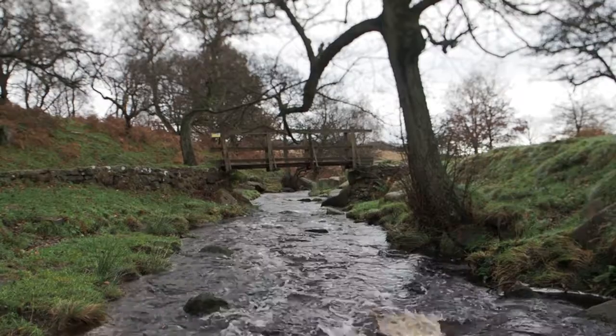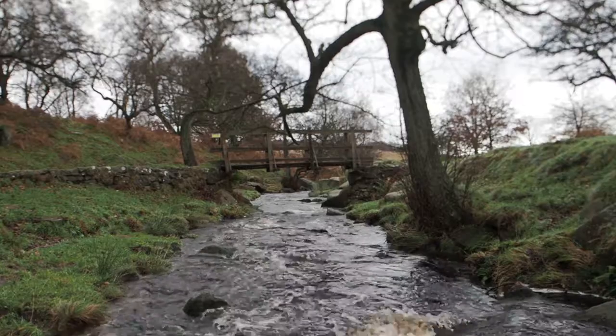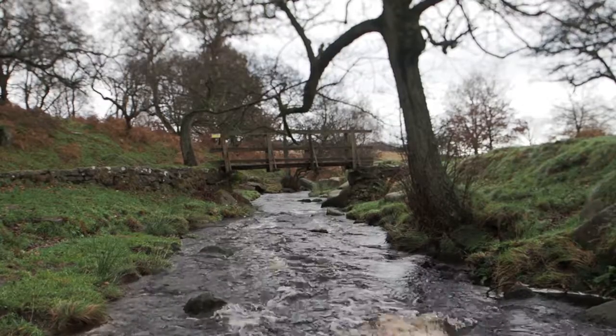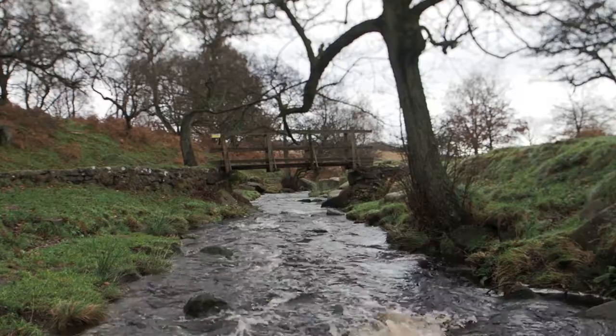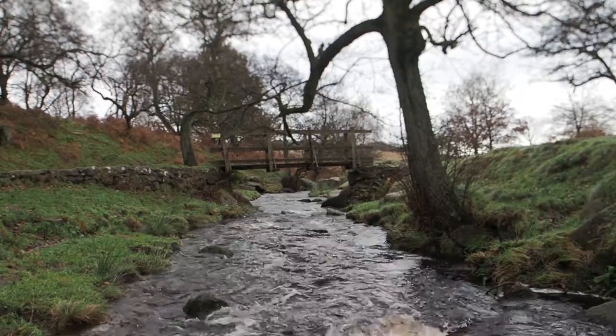So I'm going to get the Canon camera out again and I'm going to go and try and take this photo. I'm actually standing in the middle of the river that's flowing with the tripod hooked up in the middle of the river, so obviously I've got to be a bit careful.